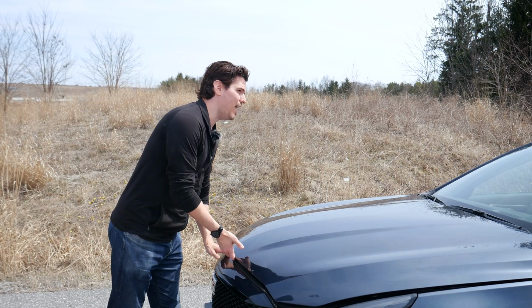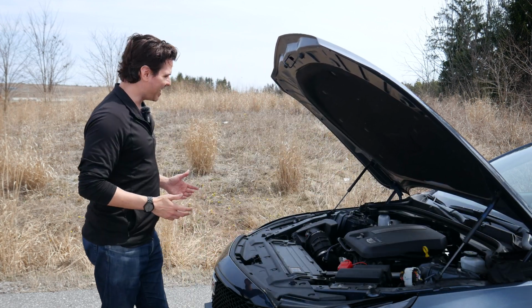Underneath the hood of the CT5, there are 3 different engine choices that are available.